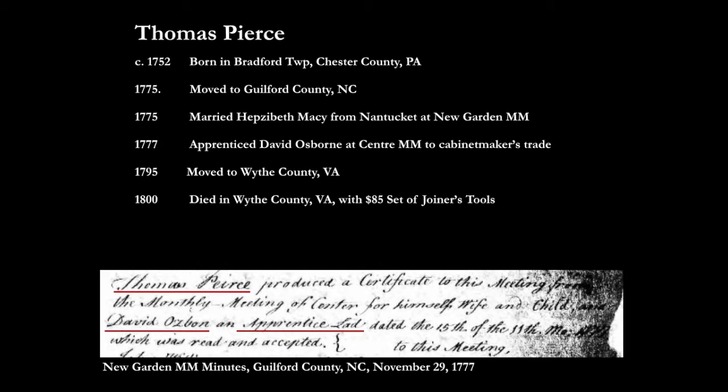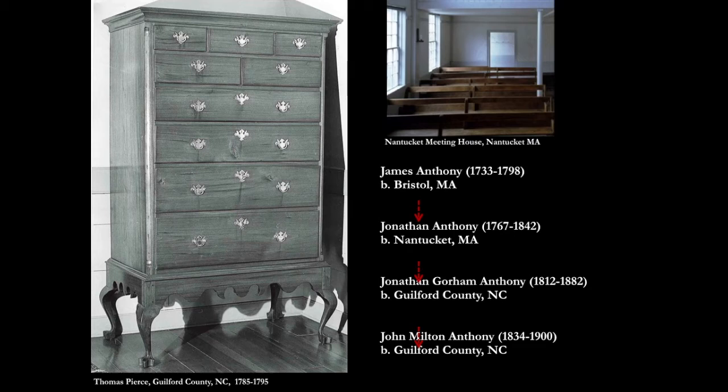So the one piece of furniture that I think we can positively attribute to Thomas Pierce is this one high chest on frame that is walnut with tulip poplar, a little bit of yellow pine secondary wood, exactly as June described as the Piedmont, North Carolina norm, that came down in the Anthony family of Guilford County. And they, like his wife, Hepzibah Macy, were part of the Nantucket migration pattern.